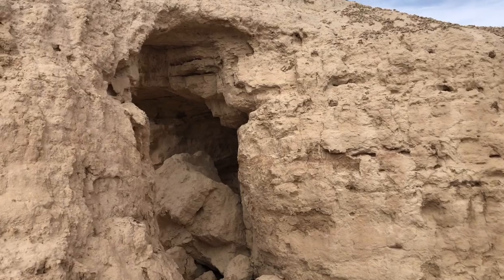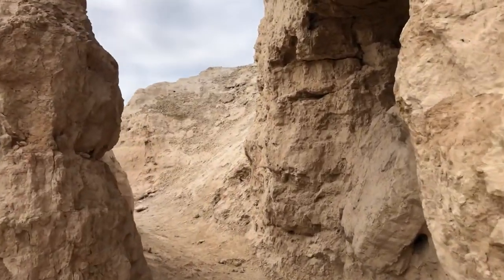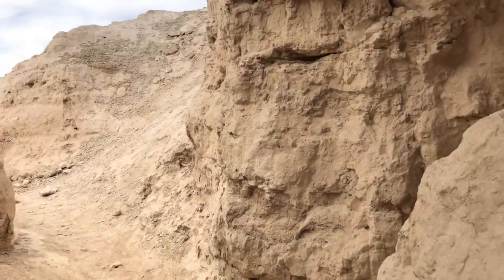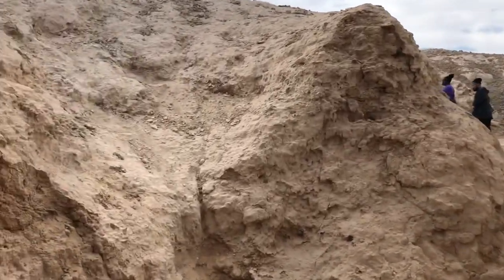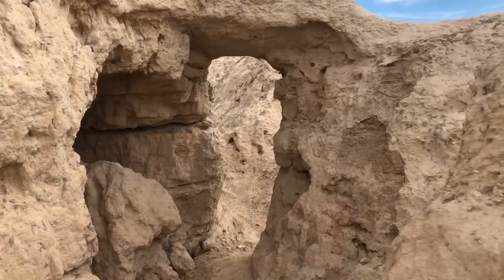I have two theories on this arch here. My first theory is that it was dug by archaeologists trying to find fossils, or it could just be natural erosion. Anyway, this was a really cool spot to come and check out, and I got some pretty cool photos.